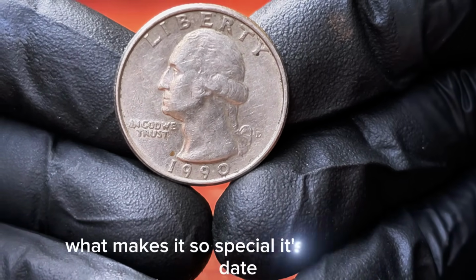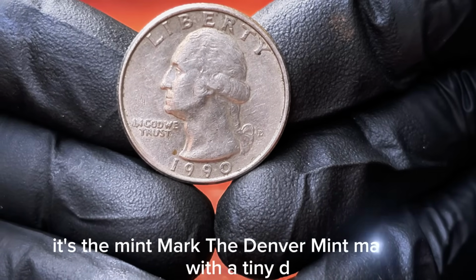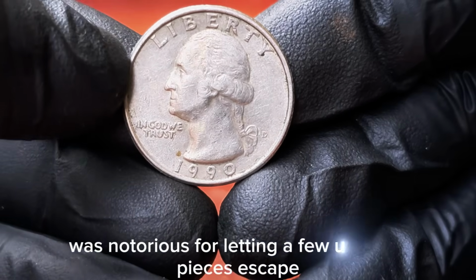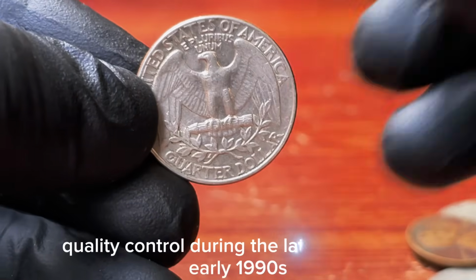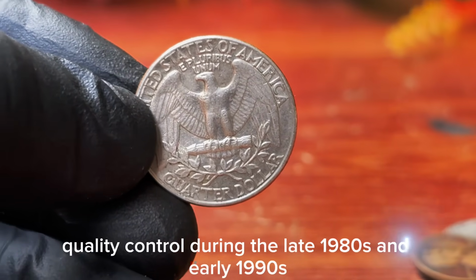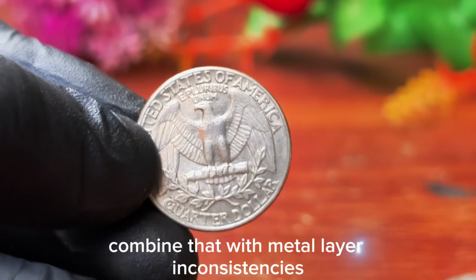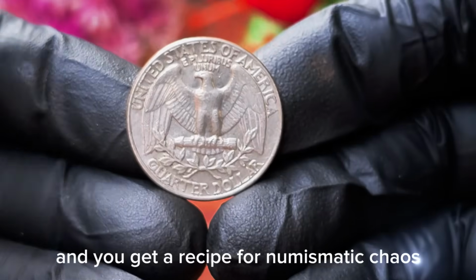What makes it so special? It's not just the date, it's the mint mark. The Denver Mint, marked with a tiny D, was notorious for letting a few unusual pieces escape quality control during the late 1980s and early 1990s. Combine that with metal layer inconsistencies, and you get a recipe for numismatic chaos.